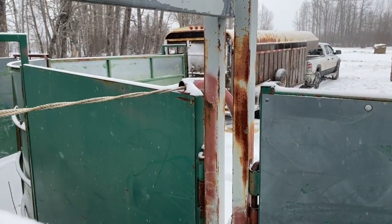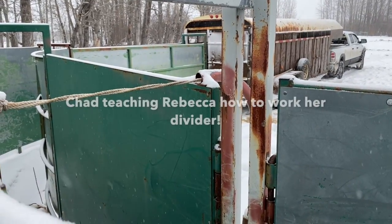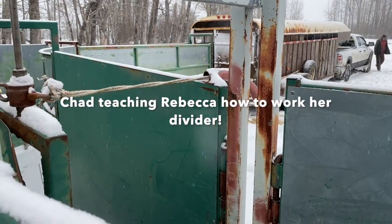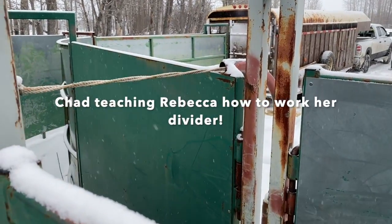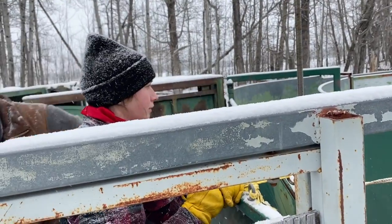Down. Up and over. Open and close. You want to hold this? All this is just a swing divider. Just keep it full shut. And then after they're all gone, you can just let it go back.